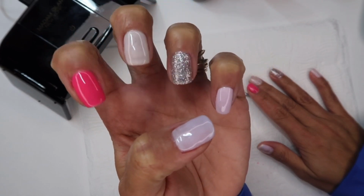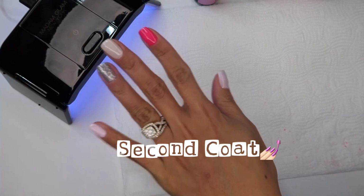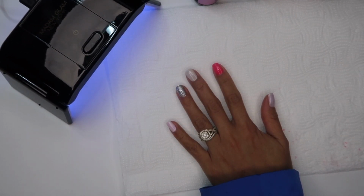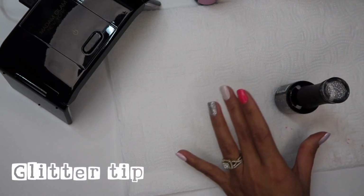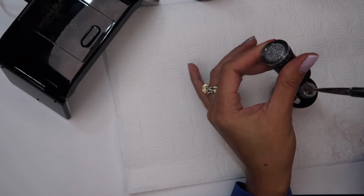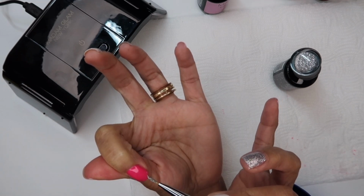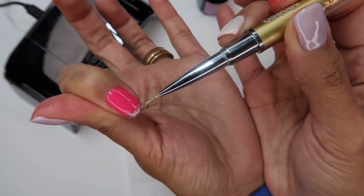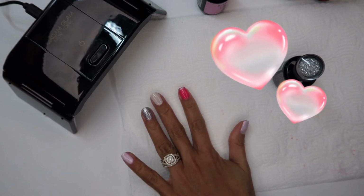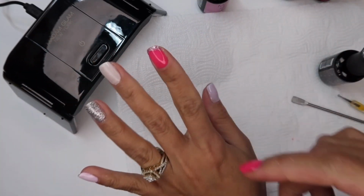Second coat, guys. Second coat. Alright. Second coat. I love to do some design. I think I'm just gonna put some here. I'm gonna use this one. So I'm gonna take this and put some. How it looks, guys. I'm gonna put the other one here, and then I'm just gonna put the top coat on it.